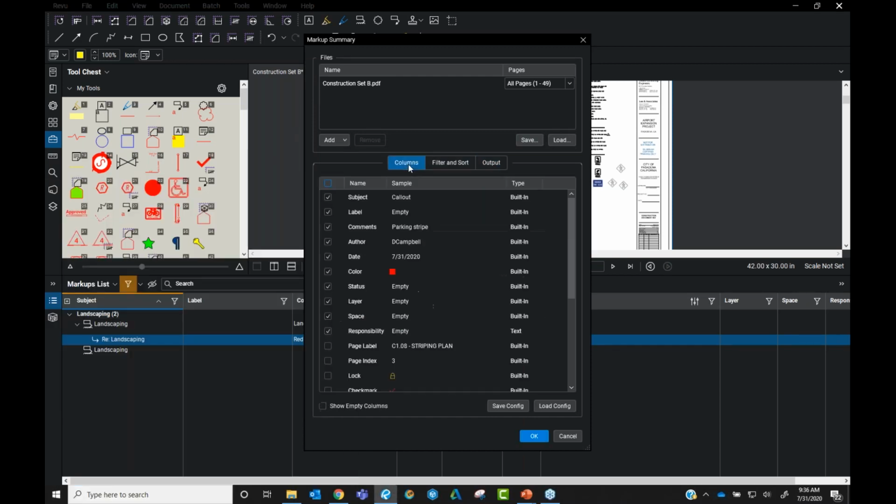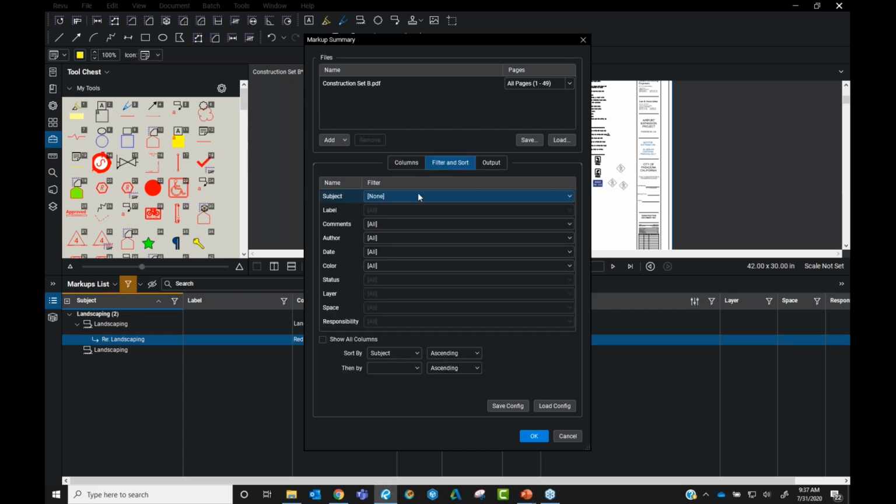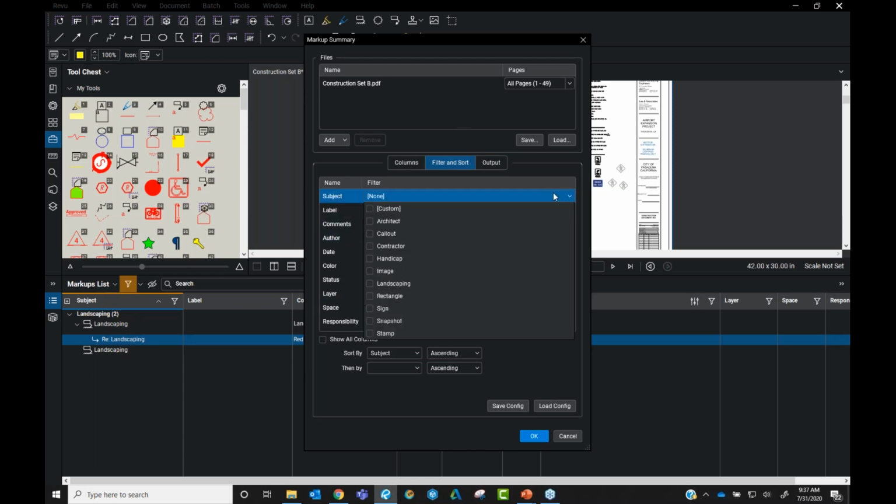When we go to print this report, you're going to see that I have my columns, filter and sort, and output. When I go to columns, you're going to see this is, again, what columns I have visible in my markups list. And this is also going to determine what kind of report or what data you want to push out of this review process. So I'm going to leave all of those the same. You'll notice when I click on filter, right now it has no filter on, even though I do have one activated. So I'm going to go ahead and grab my landscaping filter.